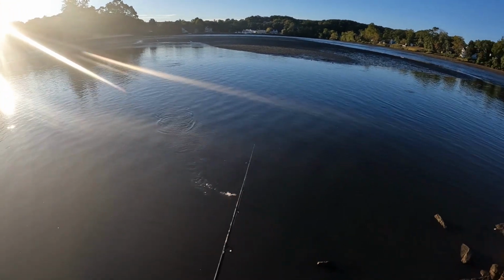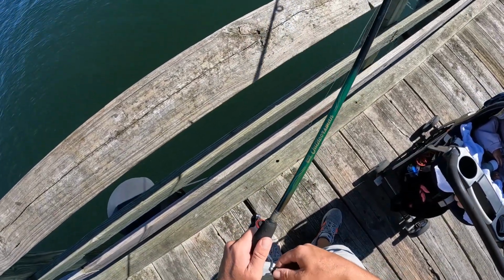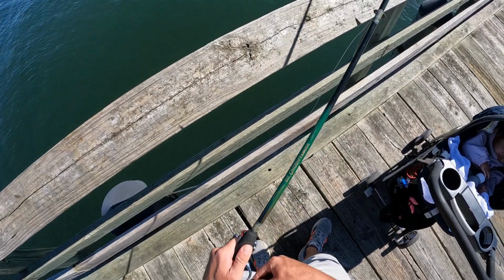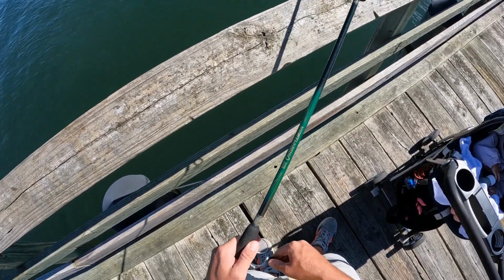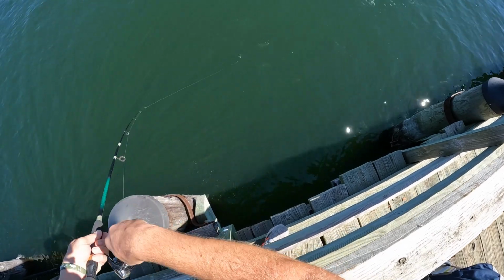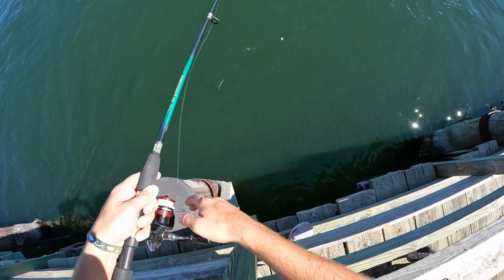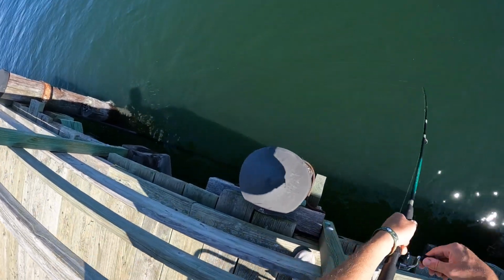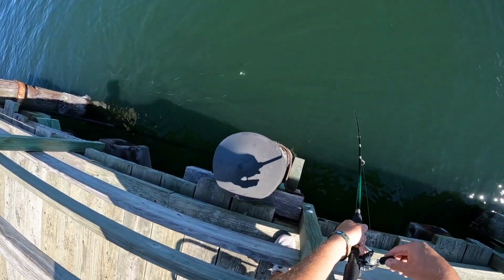Yep, I'll keep trying. All right, I'm just trying jigging a really tiny soft plastic, like a freshwater one, on the bottom. See if anything will pick that up. These are mackerel here. Aggressive mackerel.